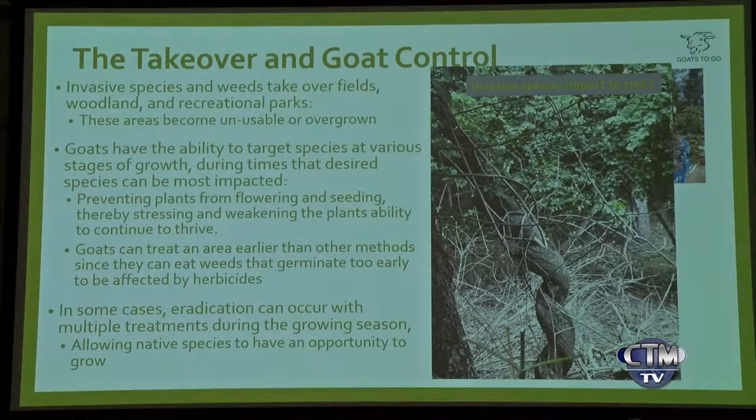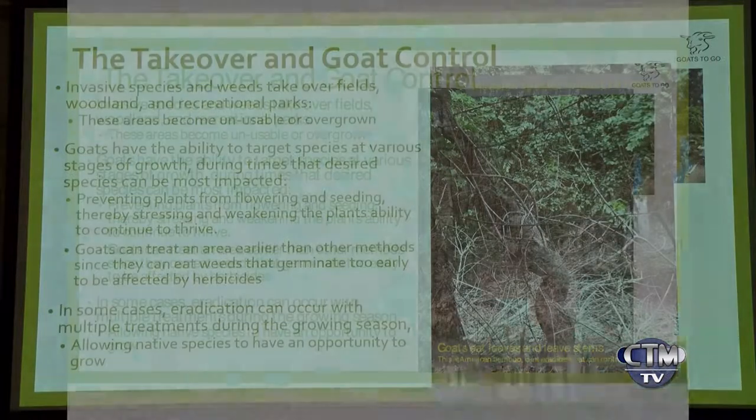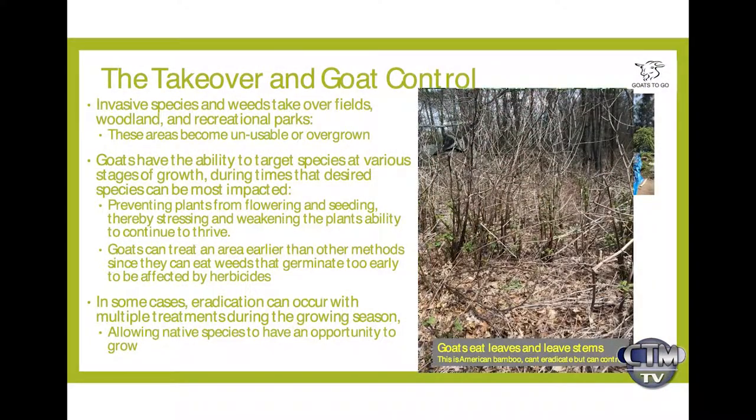We talked about bittersweet. This is a picture of bittersweet strangling the tree, and it actually twists it. That's the bittersweet, that's the tree. And then this is what sometimes it looks like afterwards.